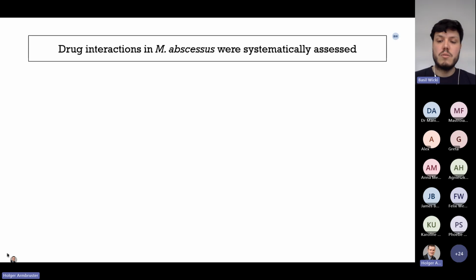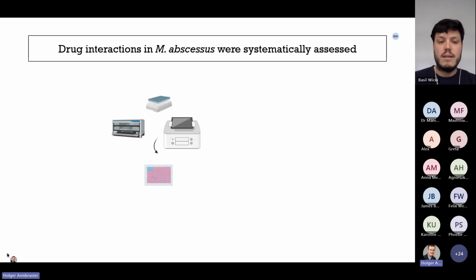In order to do so, I first had to establish an experimental pipeline. I really wanted to focus on a simple pipeline, which allowed me to go on a high throughput approach, but at the same time also be very precise and accurate. Let me show you quickly how this pipeline looks.